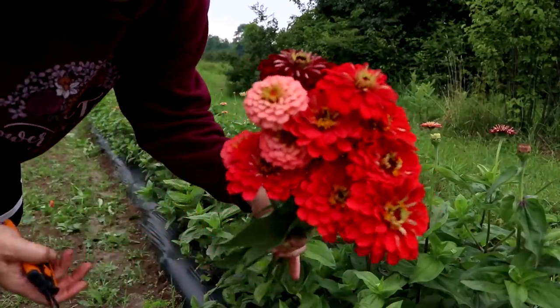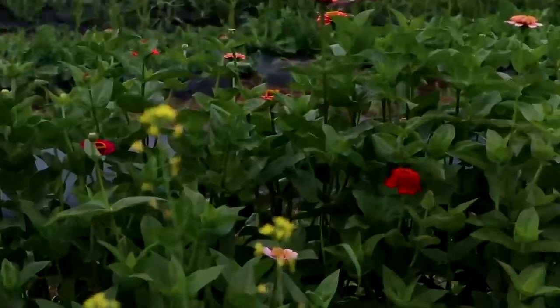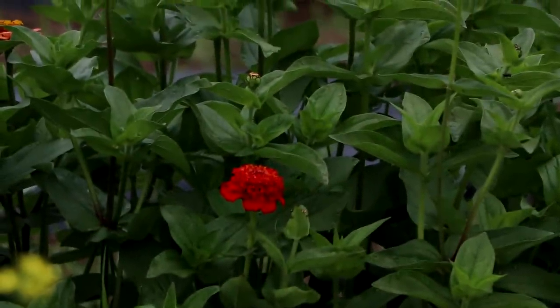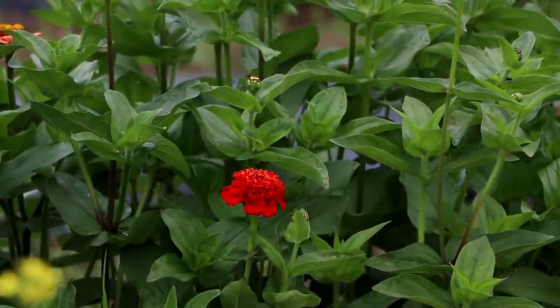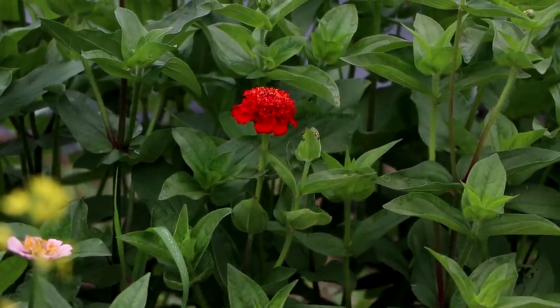Just a few from the red section. I love it. Okay, I just saw from way over here, check out that one. That's what the cupcake zinnias are supposed to look like. And it looks like I'm finally getting the cupcake that it means.